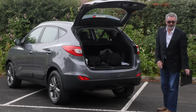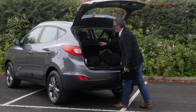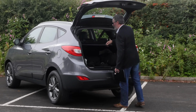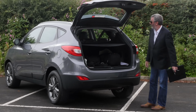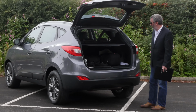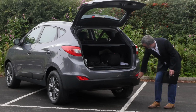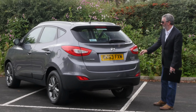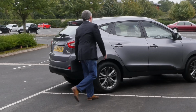Massive boot, all my camera equipment in it at the moment, and we've got the rear load cover, the rear seat splits 60/40, and we've also got reversing sensors there, so plenty of load space. I'll just show you in the back.